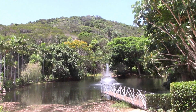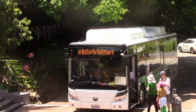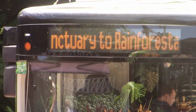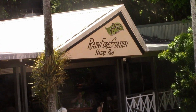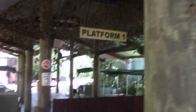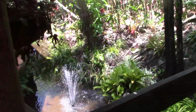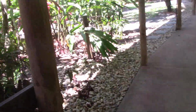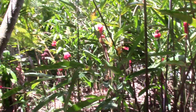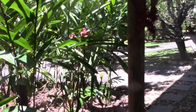Kuranda truly is the village in the rainforest, situated 330 meters above sea level on top of the McAllister Range in the heart of the Wet Tropics World Heritage Rainforest. Rainforestation Nature Park is an all-weather attraction, home to the Army Duck rainforest tours on land and water, the Pamagiri Aboriginal experience, and the iconic Australian animals in the Koala and Wildlife Park.